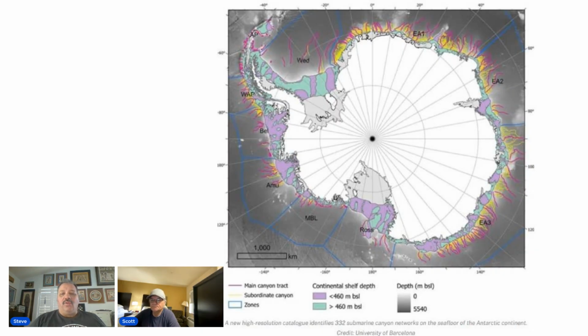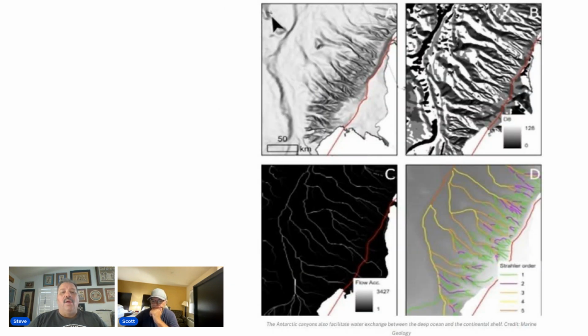Amblas and Orosio's latest research draws on version 2 of the International Bathymetric Chart of the Southern Ocean, IBCSO version 2, which offers the most comprehensive and detailed mapping of the seafloor in that area.